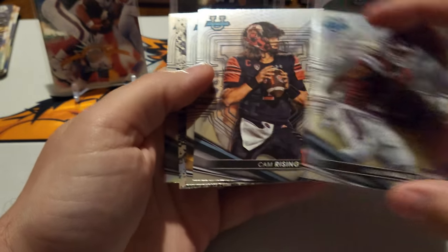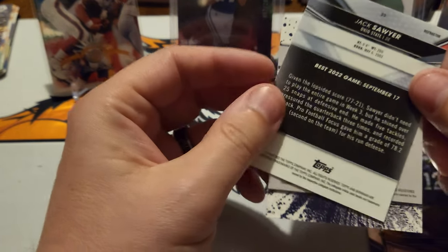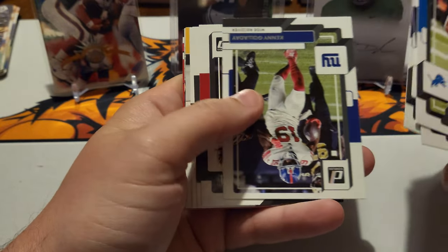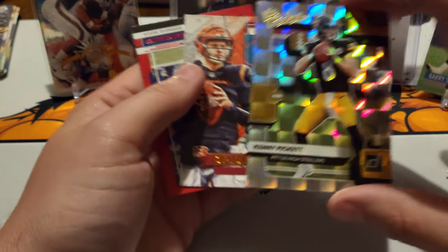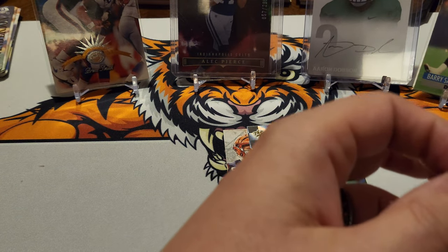Here's our two good ones. Here's the Bowman U. Cam Rising, Tyler Buchner, Sean Clifford, and a Jack Sawyer. Nice. That's my dude. He is from Pickerington. He went to the high school that my daughter will be going to in four or five years. So that's pretty freaking cool. All right. Find something in here. Galladay, Terrell, Bo Jackson, Rashad White. No freaking way. Oh, damn. So look, we have a good quarterback and then a Kenny Pickett. So Pickett and Burrow. And then a DeForest Buckner. That's awesome.